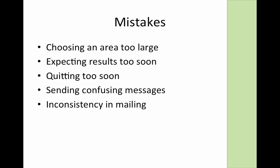The last is inconsistency in mailing. Meaning, you send out a letter at the first of the year, maybe another one on the 4th of July, and then you forget to send anything until the holidays, and then you send something regarding Thanksgiving or the holiday season, and the consumer just doesn't even really know who you are. There's no top-of-mind awareness. They don't see you as a professional. You're just somebody who occasionally sends them a letter.